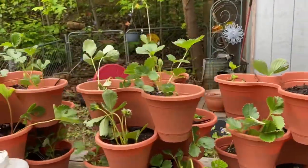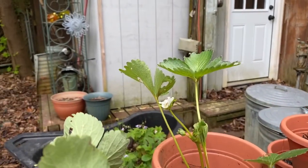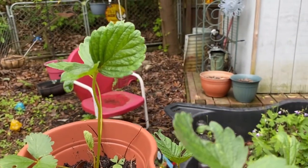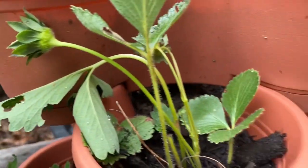Strawberries seem to be doing good. I might see an extra bloom or two. Who knows? There's a bloom there and there and there. Looks like something might be eating on them or had already ate on them. I'm not sure. I don't see anything in the soil.